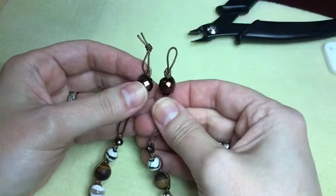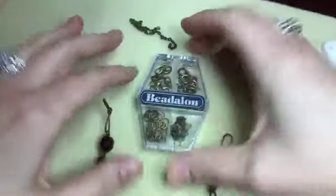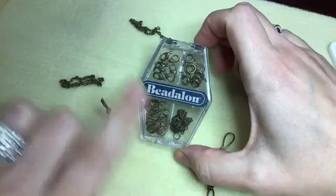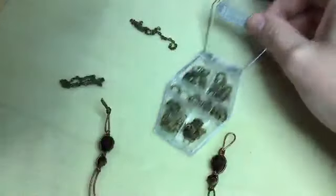You can add whatever kind of stringing material you want to finish this off. I went ahead and just got some chain because that's easy. And I also have my little Beadalon variety pack. You can also get these on the Jesse James Beads website as well. This has jump rings and lobster clasps and spring clasps. It's got everything you need in it.